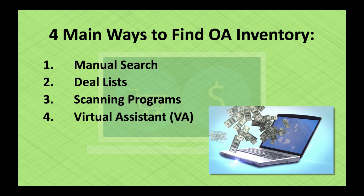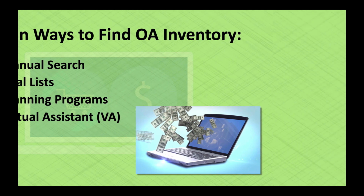So those are the main ways, the 4 main ways that we have found, and we're going to break down each of those. And like I said, not all of these are ones that we personally use every day. We have tried each of these and we have found better results with some than others, but we're going to talk to you about each one of them and fill you in on the details and our opinions a little bit more about each of them.